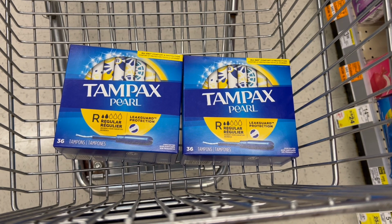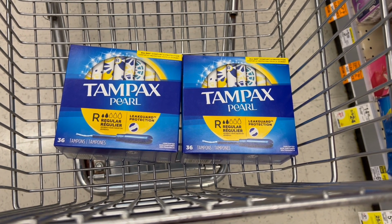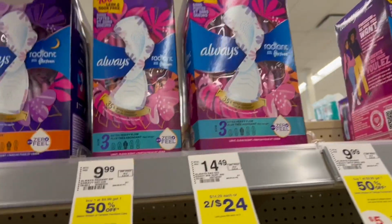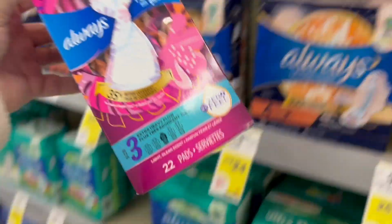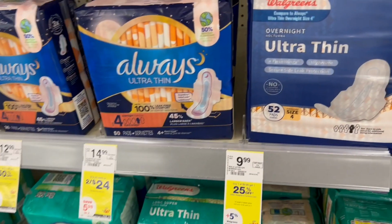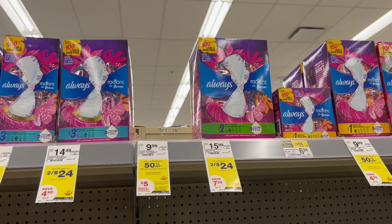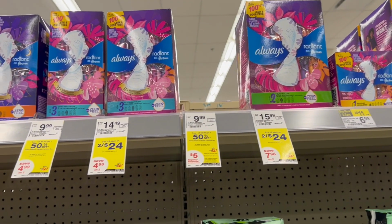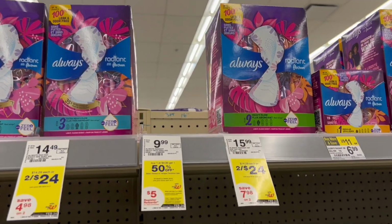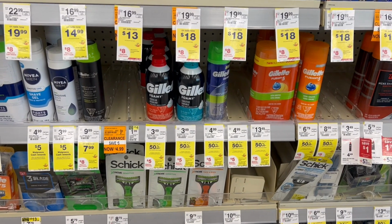So since we are almost to the $20 mark that we need to be at, I'm going to show you the other two that are included in this in case you want to give it a shot. Now I saw a post on Instagram showing that the Always pads, the radiant ones with the number 3 on them, that are $9.99 and buy one get one 50% off, are also working, but my store only had one. They didn't have the other kind, and that is the number 2 on the box. They have the bigger pack for $15.99, but you want this one or you want this one here that is the number 2.